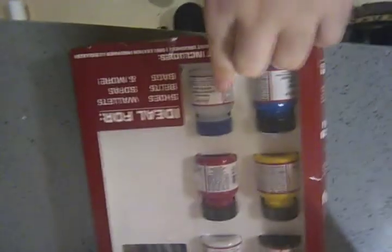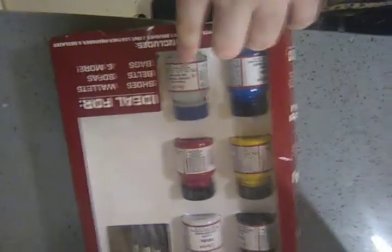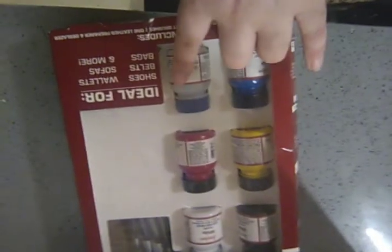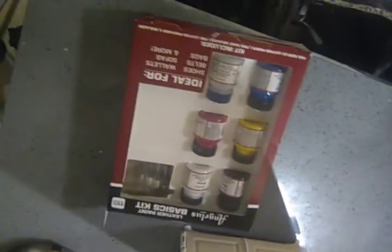And then this is kind of like a glaze, I believe. So I'll probably use this after, just for a final set, extra protection. So yeah, that's what I'm going to be using.